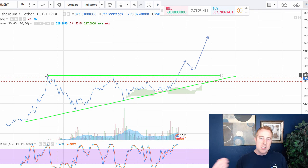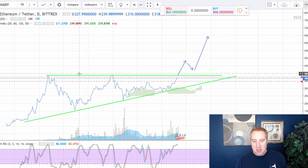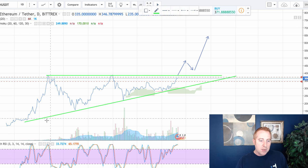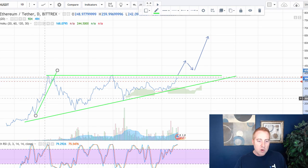It might be a little bit different pricing on other exchanges, but if Ethereum breaks this $390, really $400 mark, this thing is going to go. And where I see this going is, a lot of times it'll move the same length from the bottom to the top once it breaks out.